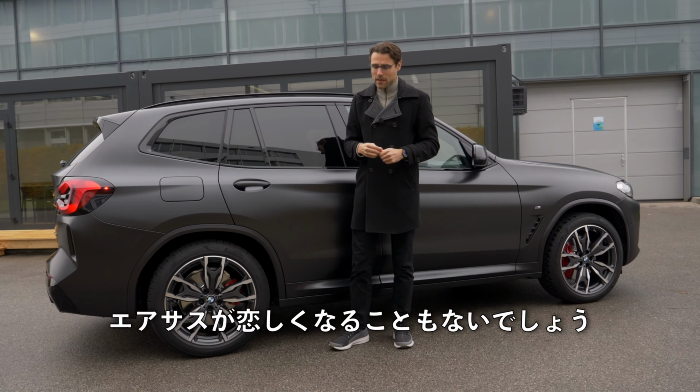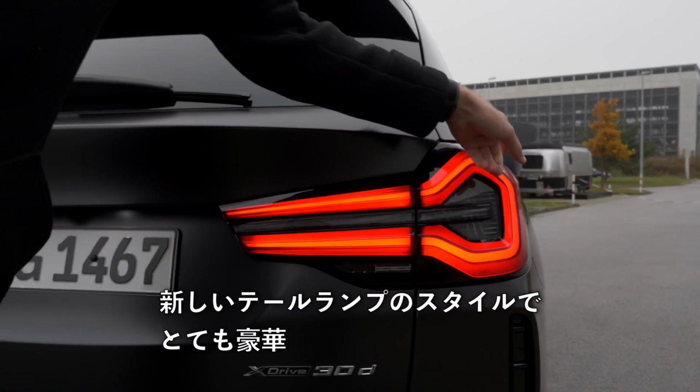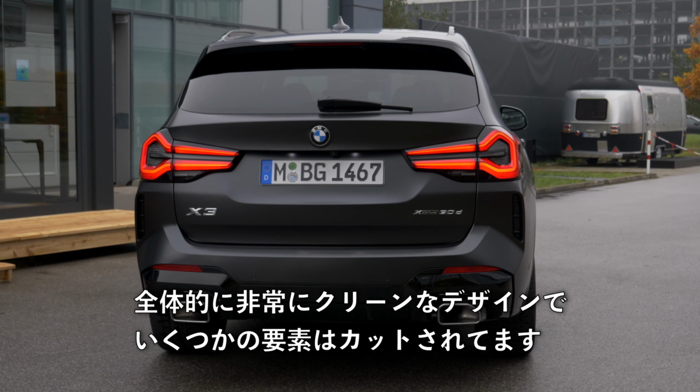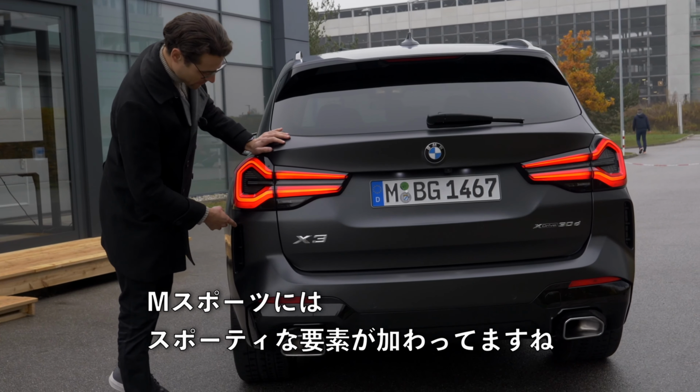And a new feature in the facelift: the tail lamps, already beginning here in the side profile. And here we are, a new tail lamp style, very extravagant, so you really see directly this is the facelifted version. A very clean design overall. They reduced some elements as well. The M Sport has these additional sporty elements, however.